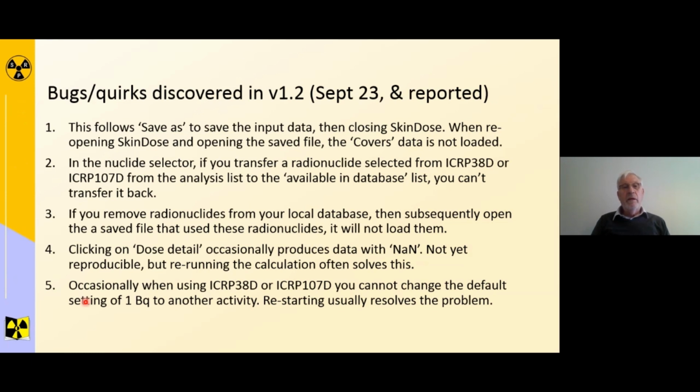The second one I've mentioned already: you can't retrieve your ICRP 38 D or 107 Ds from your local database into your working database. You have to reload it in from the main databases. Another quirk we found is that if you retrieve a saved modelling, but you haven't got the radionuclides in your local database, it won't work, and you get erroneous results. So make sure that when you're loading the previous modelling that you've saved into Varskin to run again, you do have the relevant radionuclides in your local database.